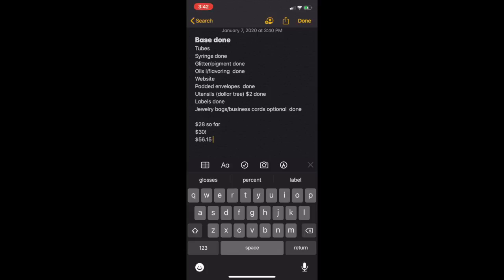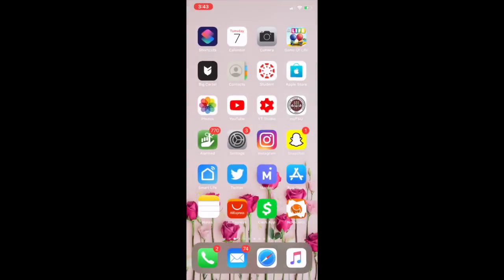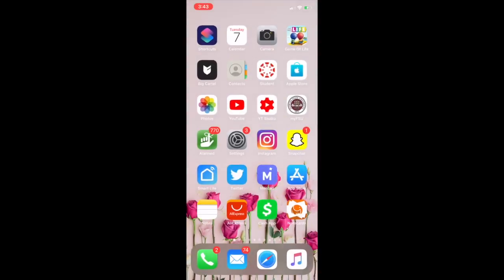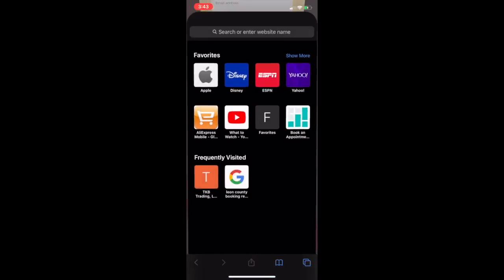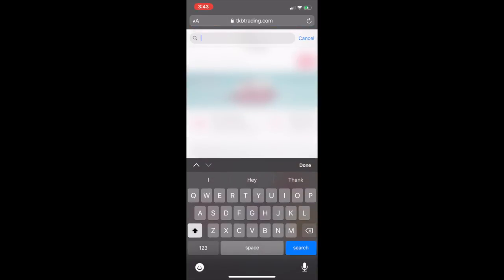However, if you don't want to spend that, you can always just get a lip gloss kit, which are located on AliExpress. The TKB Trading Lip Gloss Kit, I believe, is out of stock. I'm going to check really quickly to see, but I believe it is out of stock.